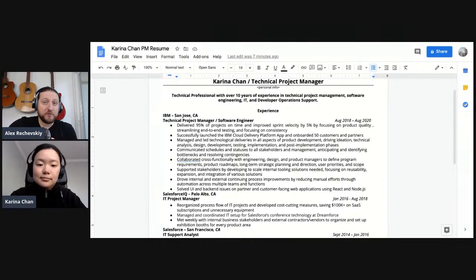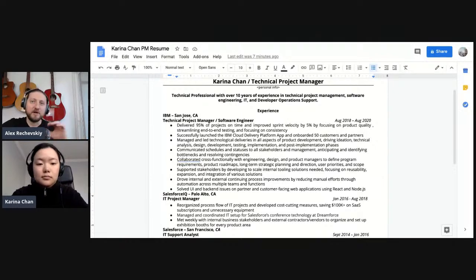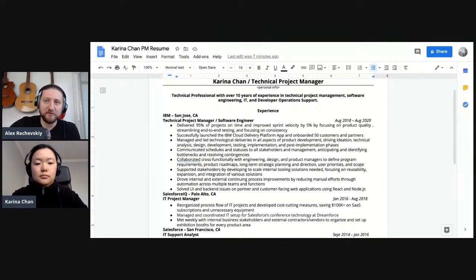Delivered 95% of projects on time, improved sprint velocity by 5%, focusing on quality, streamlining integration testing, focusing on consistency. So it's not a bad bullet, but at the top, we should have the best, the most impactful stuff. While it is important to deliver 95% on time, and certainly for a TPM it's extremely important, let's see what else is on there to see if this is the most impactful or not.